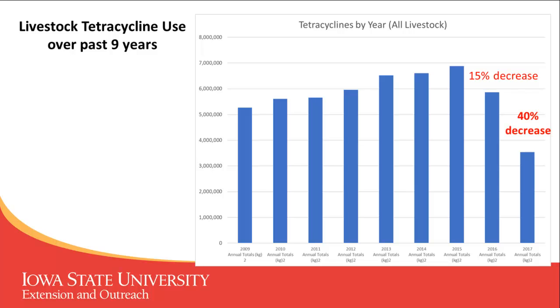So we certainly started to see the impact of the education that Heather talked about in all species. We really started to see a decrease even before the implementation. Then here on tetracyclines, we saw a major reduction of about 30 to 40% over this past year after the implementation of the new guidelines.